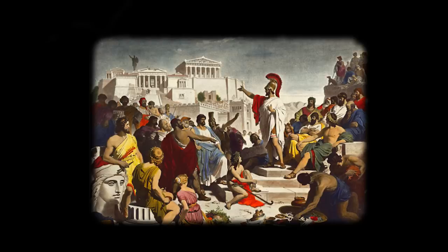Executive positions in ancient Athens were either appointed by the ecclesia, or they were chosen by sortition, right? Which means you just picked someone's name out of a hat. Now, most of the founding fathers of the United States thought Athenian democracy was a pretty bad system, right? They referred to it as mob rule, and they thought too much democracy would lead to a tyranny of the many over the few. You may have heard this before.